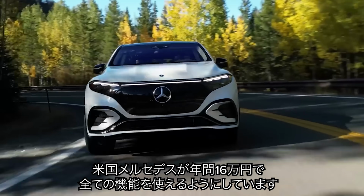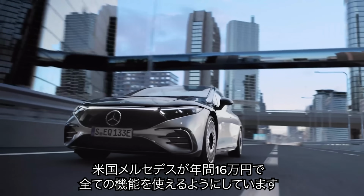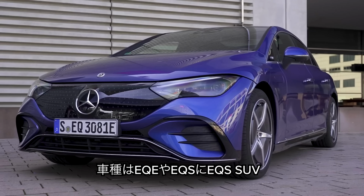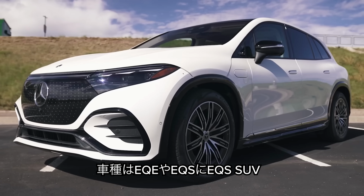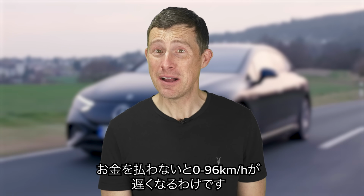But BMW isn't the only brand doing this subscription thing. In the US, Mercedes is charging customers the equivalent of £1,000 per year to unlock the full performance in some versions of the new EQE, EQS and EQS SUV. If you don't pay for it, your car will accelerate from 0 to 60 miles an hour about a second slower. What a total ripoff.